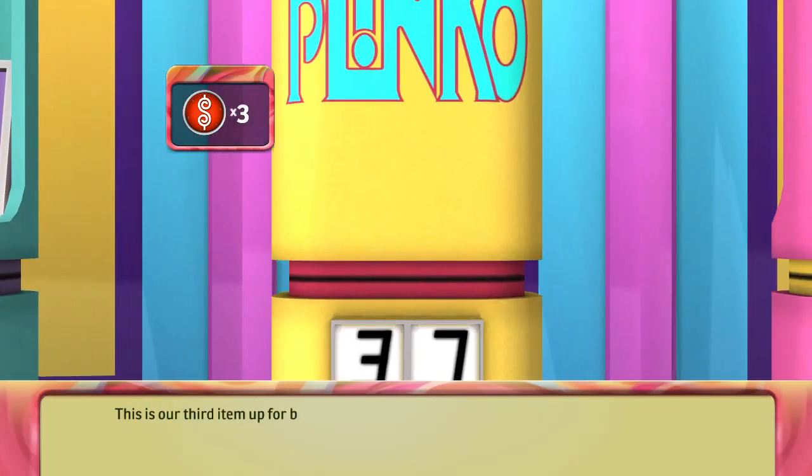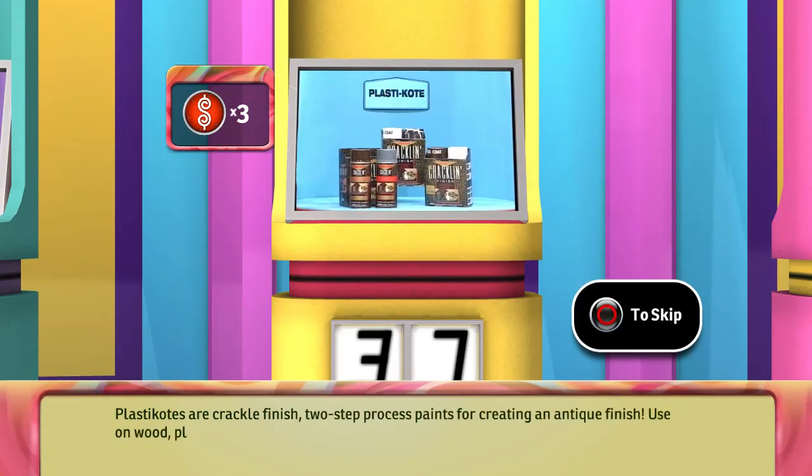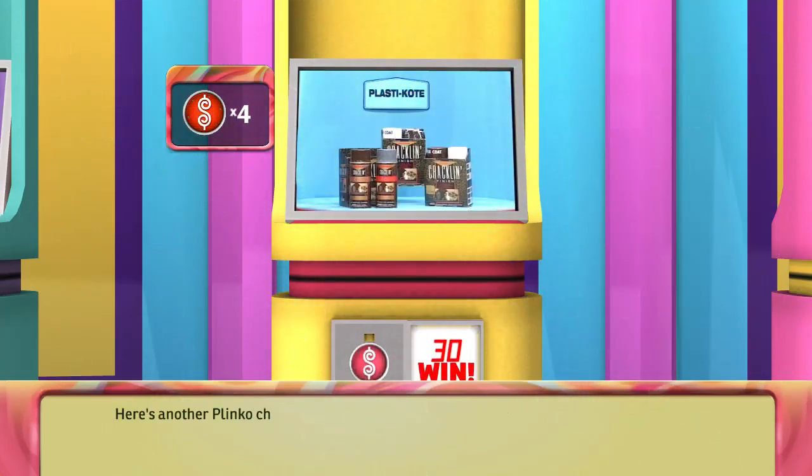This is our third item up for bid. Plastic coats and crackle finish, two-step process paints for creating an antique finish. Use on wood, plaster, glass, and some plastics from Plastic Coat. Is the right or the left number the correct number in the price? You're right. Here's another Plinko chip.